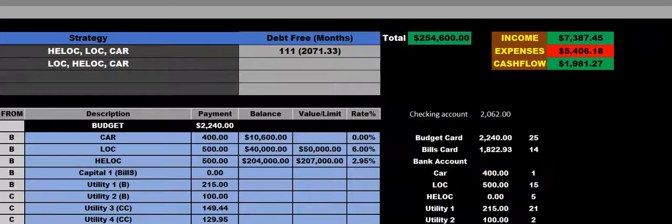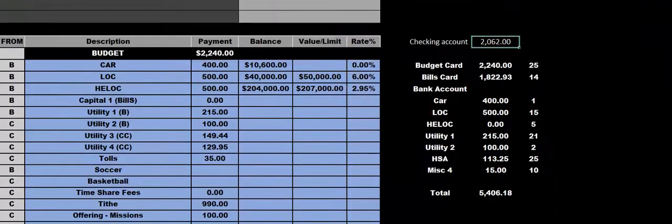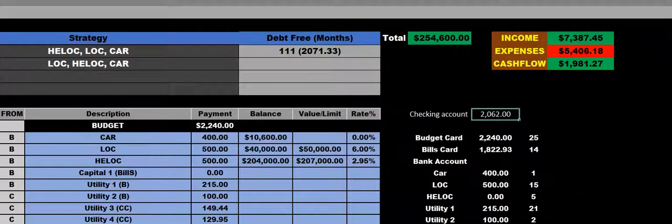Okay guys, welcome back. Just a really quick recap. When we looked at this using the HELOC, the line of credit, and then the car, it took 111 months, which is 9.25 years to pay the debt off. We have the line of credit, a $40,000 balance at a 6% interest rate, and the HELOC was a $204,000 balance at a 2.95% interest rate. Currently, they had $2,062 in their checking account, and then we have the income, the taxes due every April and October, and we have a timeshare due in December of every year.